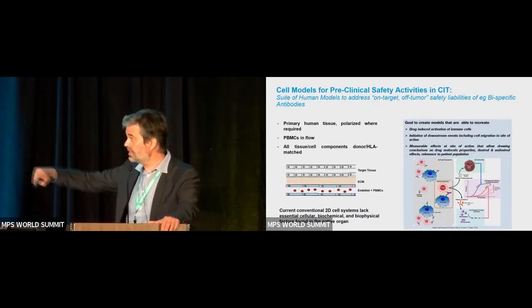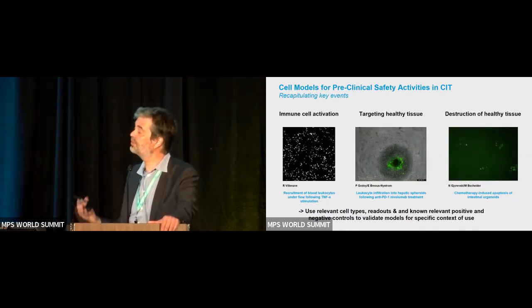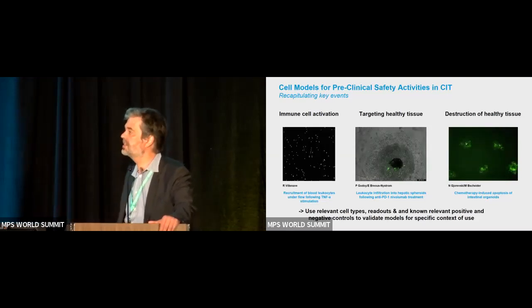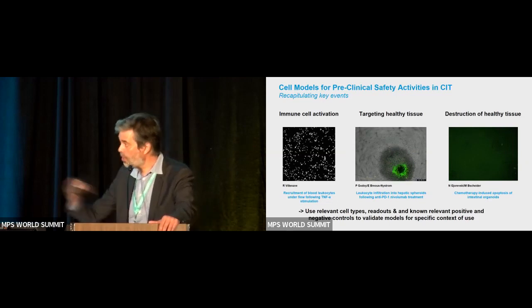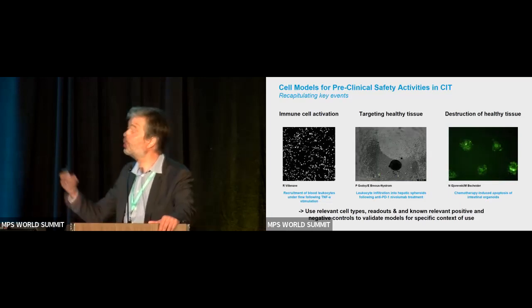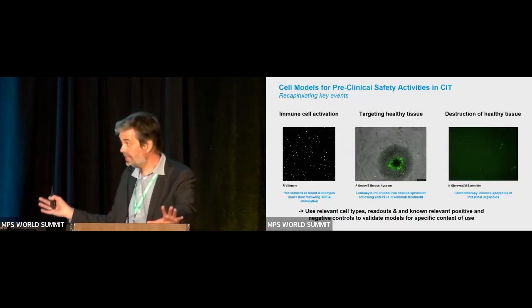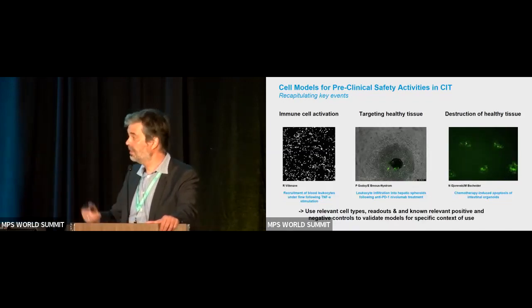So in order to achieve that, three main aspects needed to be solved for this example. Key event of immune cell activation. As you can see here, an example of the recruitment of leukocytes following stimulation of an endothelial system, then targeting the healthy tissue, as you can see here in the middle. These are hepatic spheroids, which have been treated with a PD-1 checkpoint inhibitor. And you can see the infiltration of leukocytes. And ultimately, in safety, we would like to see, what's the consequence of that? Is anything happening? And here you can see, for example, classic chemotherapy-induced apoptosis of intestinal organoids.